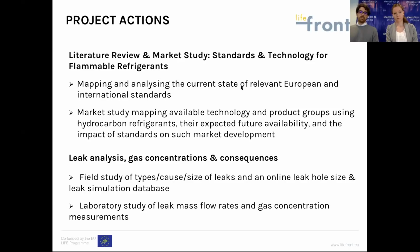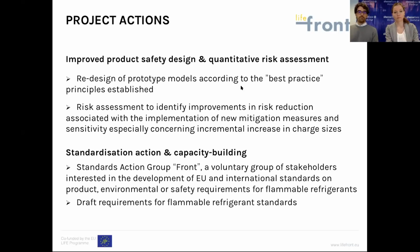Another very important project action is the one conducted by HEAT primarily, that includes lab tests and experiments on the leakage size and the leakage rate. In particular, data here are collected in order to create public databases that will be accessible. This data and the databases and information will be important, as I was mentioning before, to contribute to create safer and more energy efficient products, and also to minimize the risk in case of an increased charge size, which is one of the most important topics when talking about applications using flammable refrigerants.